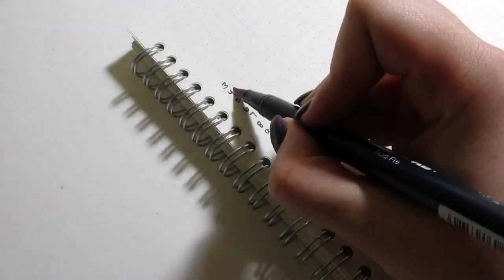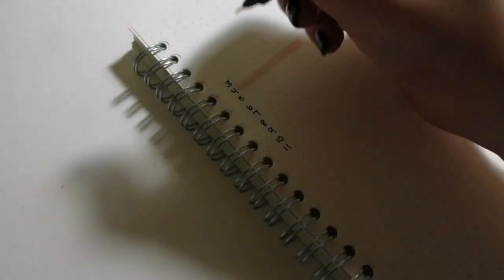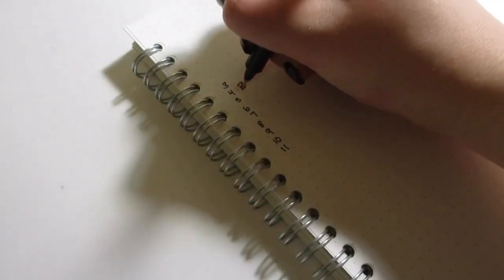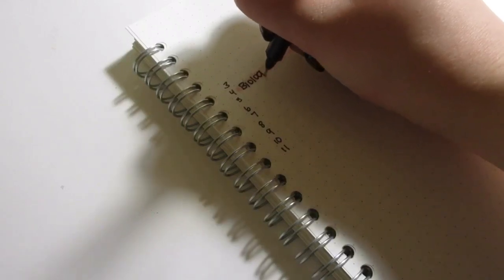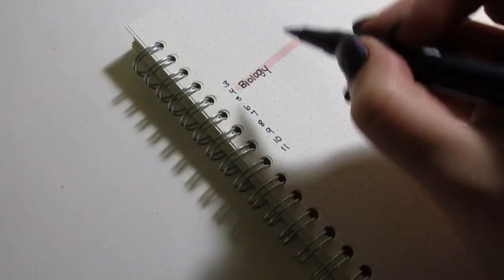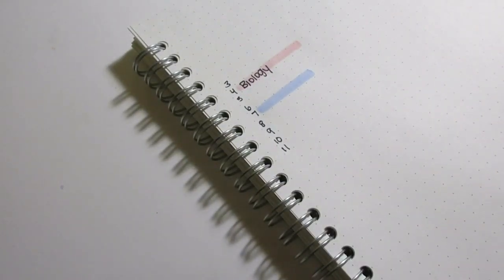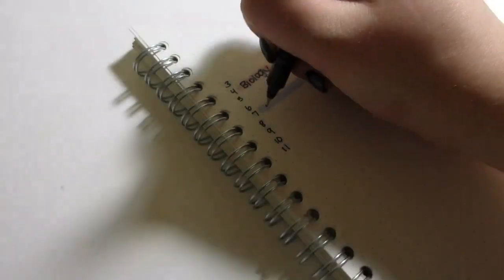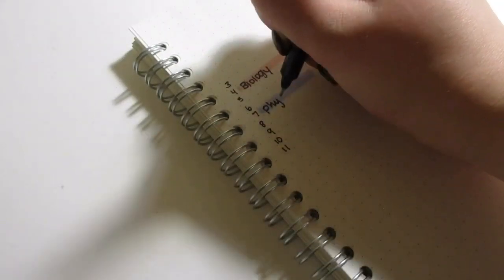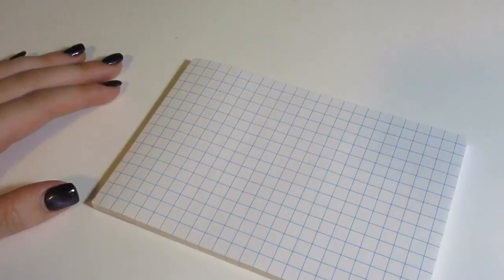So say, for example, I had to do biology and physics homework, and I know that my biology homework is going to take me a couple hours. I'll chunk out some time for that, and then the same for my physics homework. I find that this really helps you to stay focused and on track because you don't want to get behind on the schedule that you've made for yourself, because then you won't have enough time to complete the other tasks that you have, and you don't want that.